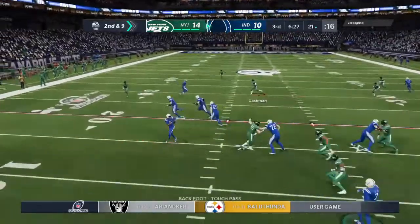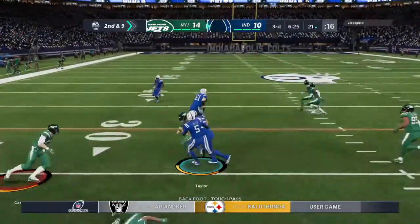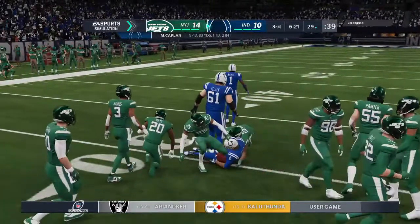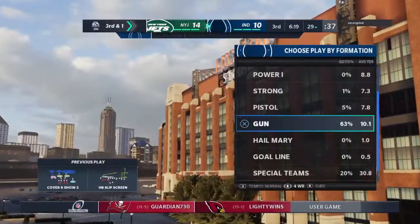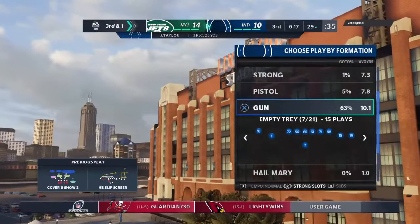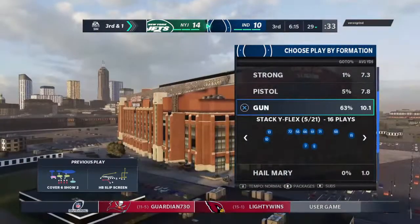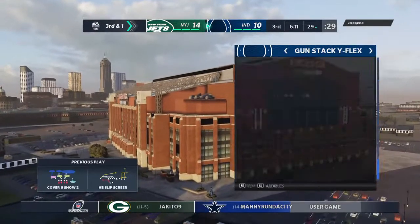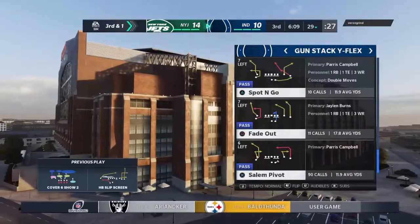They'll set up to throw. They'll set up the screen to Taylor. It'll be a pickup of 8 on the screen, and it sets up a 3rd down. For a second there, I thought that might break big. Screen pass. Looked like it was coming together. Looked like there was an opening. Still, ended up with a solid game.